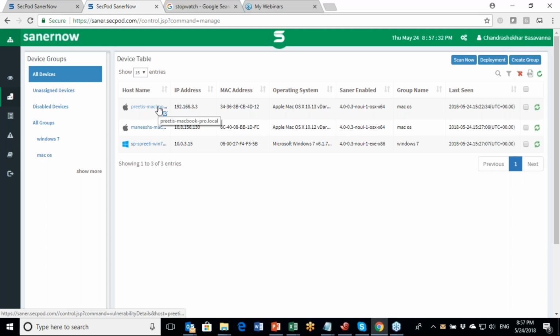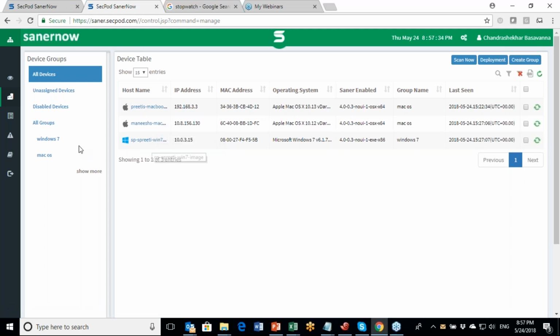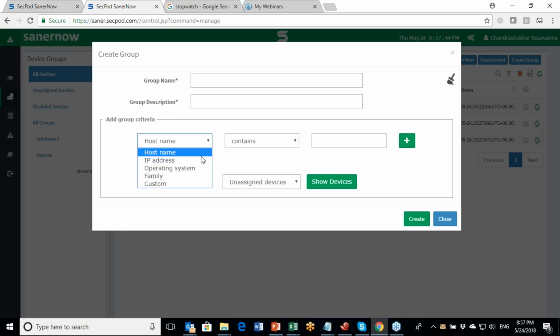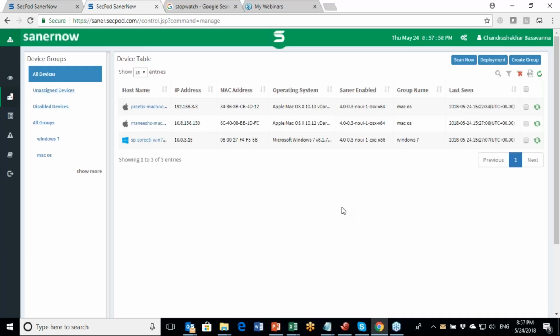These agents, once they are deployed, are automatically grouped based on the operating system they are installed with. You can also create your own group based on certain criteria like the IP address, host name, etc. It can also be based on the functional grouping of the organization. Those devices will be automatically moved into the new group. Any of the settings and configurations that are applied will be based on the individual groups that are created.